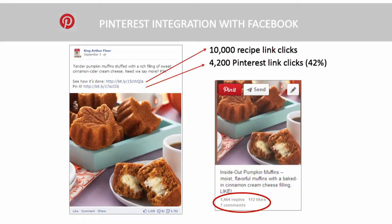The example that we used in the presentation was these inside out pumpkin muffins. We got almost 1,500 repins on this pin, most of that generated through that Facebook post. It's also just a great way to create awareness around your Pinterest presence. I'm a big proponent of getting your customers to follow you on as many platforms as possible. So you're increasing those touch points, you're increasing the likelihood that you're going to reach those customers as consistently as possible. And so absolutely, I think that tying these platforms together is really important.